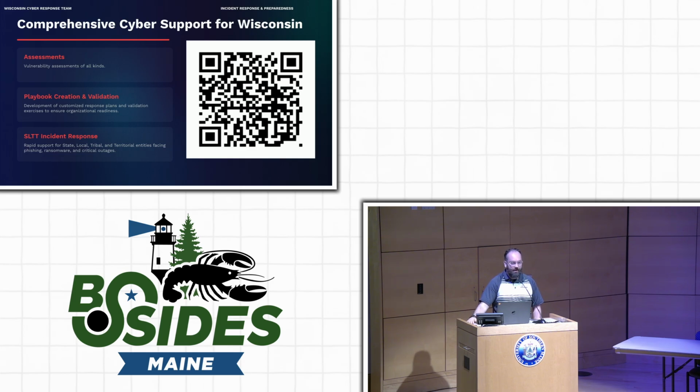They help out with, again, SLTT, state, local, tribes, and territories, but also private businesses, where they help out with doing assessments, so pen testing, as well as reactive sides, so incident response. But they also help out with the playbook creation and validation. So again, if you're not validating that your playbook is doing what it's supposed to be doing, these are the kinds of resources, the people that you can reach out to that will help you with those kinds of things.